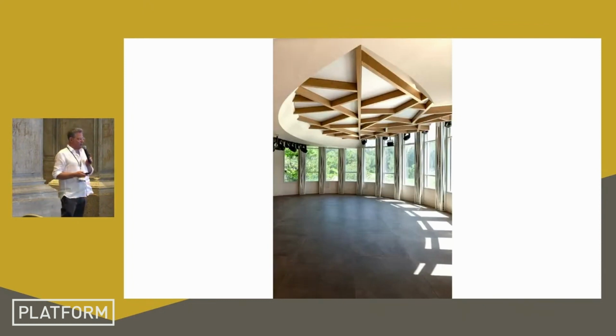And the final image is the dance area where people can speak to each other and dance together and eat together. And we found this very small project very appropriate for the New Together, and thank you very much.